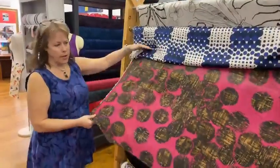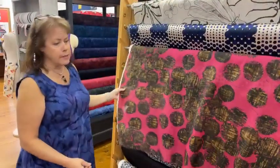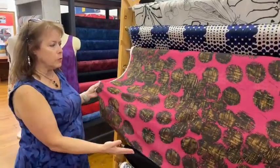Okay, some more silk chiffon. This is also a designer piece. We have it in the pink colorway.